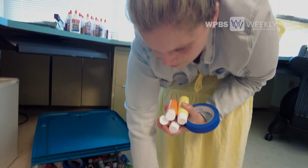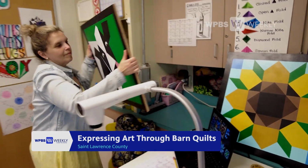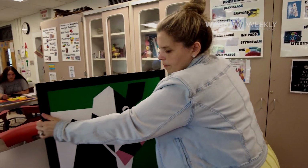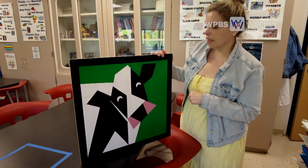As an artist, Sarah Platt makes lots of choices. From paint colors and designs to the meaning of each piece, these choices are all part of the artistic process when it comes to a craft that originated outside of the U.S. Barn quilting actually is an art form that's probably about 300 years old.